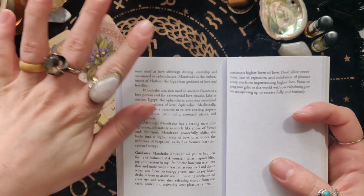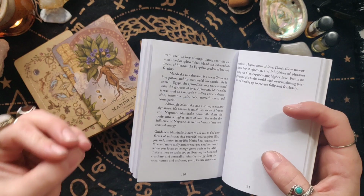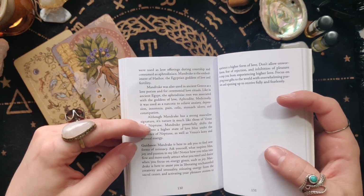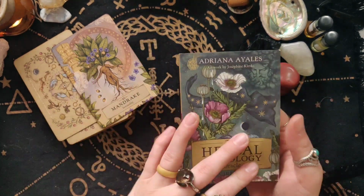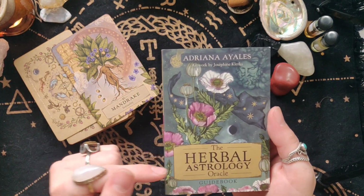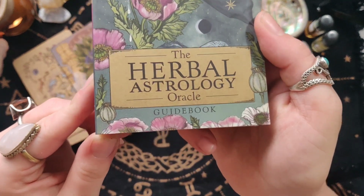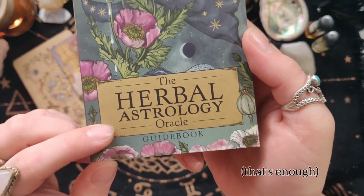So that's just the background. That's just the information about it that you can learn if you want to. I love that it has that. I wish that we had a little bit more about why it's associated with the planets it's associated with. The deck is called the Herbal Astrology, and astrology is in really big font. I don't know how clearly you can see that, but it's in pretty big font up there with Herbal, and it's only so small.